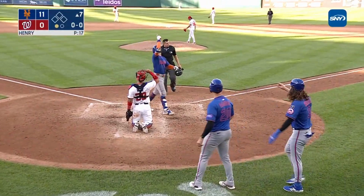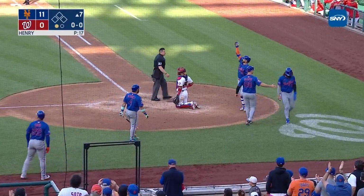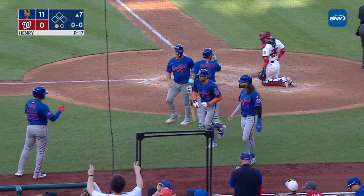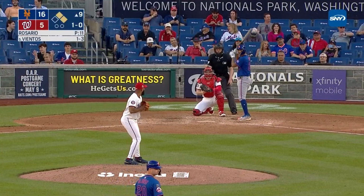That's how you get fat. What a day for Brandon. He's been struggling. We mentioned it since the 2024 All-Star break. A .190 average, a .590 OPS.